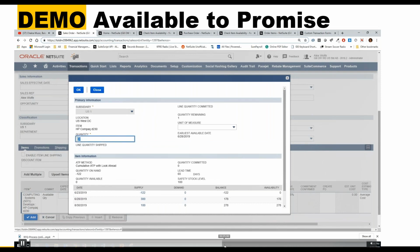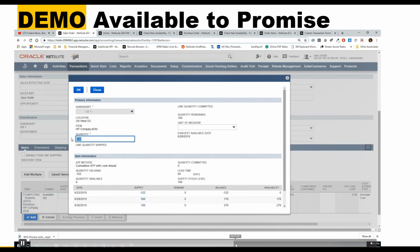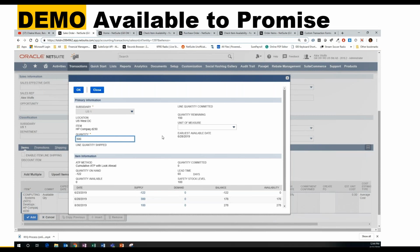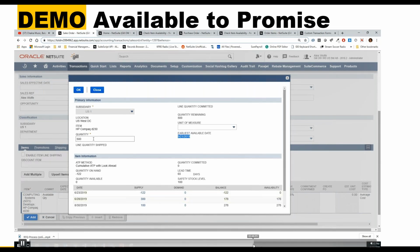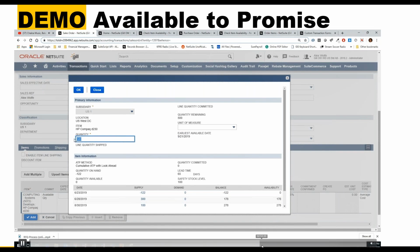Now what I will do is change this quantity to 660 units, and let's see if the earliest available date will change. No, it's not changing. 150 units is not changing. But let's say I want to order 500 units. When would be the latest available date for this product? The system will change this to 9/21, and this is the earliest delivery date for my outstanding POs that will allow me to fulfill 500 units of that product.